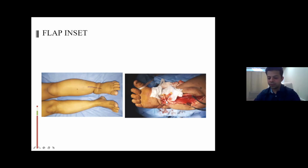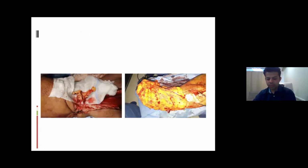we found that the lymph node and the gastroepiploic vessels were separated from the rest of the omentum. But we used this as a flap, and then I'll show you in the next picture. We had a vessel, we had a pedicle in the omentum as well. So we used it as a double flap. So this is the first flap.